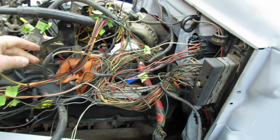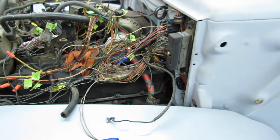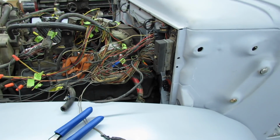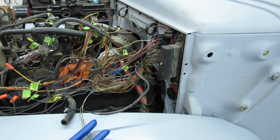It don't look it, but it's getting better. There really is a little bit of order to it. We're getting there. Those are all grounds. I gotta figure out how to consolidate that stuff, but we're working on it. But like Rat Rod Bob says, we're getting it. We just ain't got it.